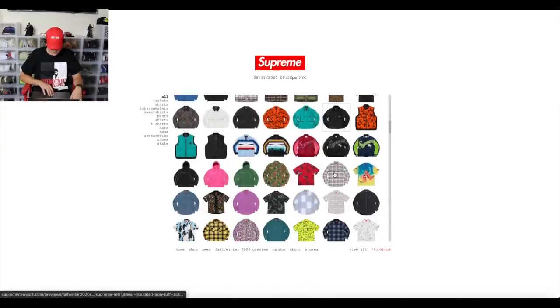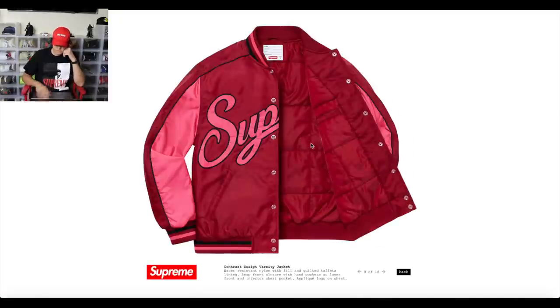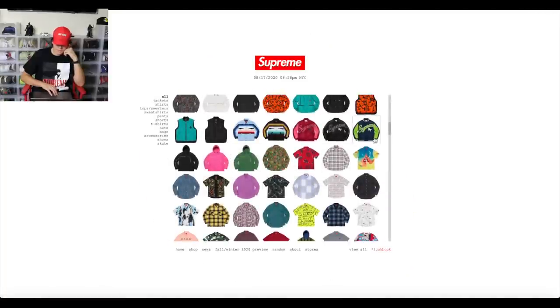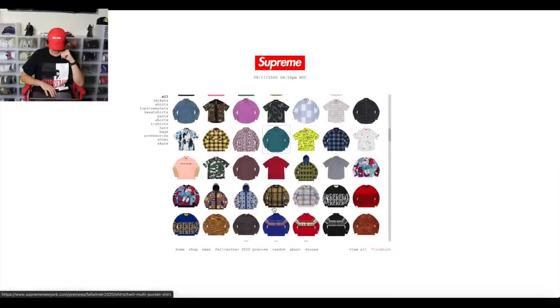This stuff. Nah, what is this? Not my style. Again, I could see a rapper wearing that, you know, for a music video or something like that. But me, I don't know. I feel like I wouldn't even look good in that. Yeah, this stuff is kind of... It's alright. Not gonna cop, though.